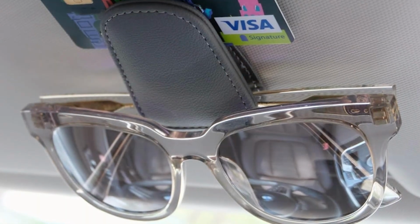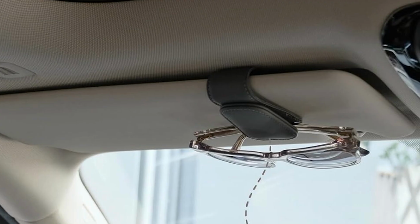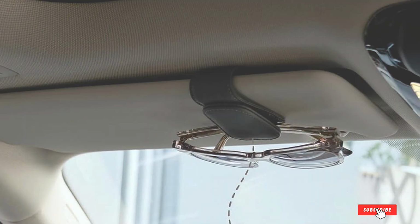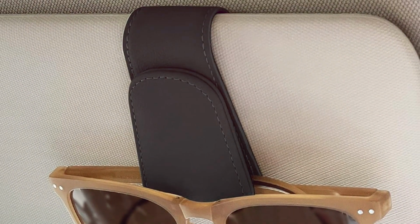That's a wrap on the 20 early Black Friday car gadgets deals on Amazon 2025. Grab these trending, must-have accessories now to save big, upgrade your ride, and enjoy smarter, safer, and more convenient driving before the big sale rush.